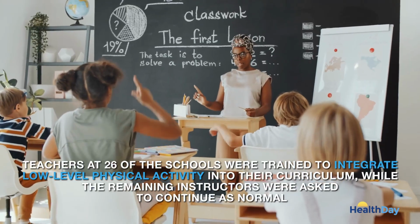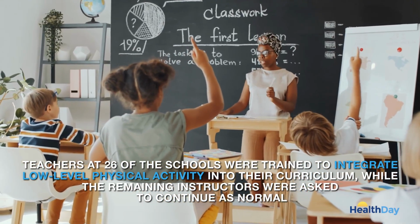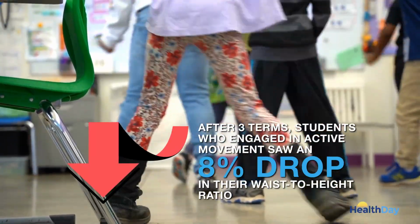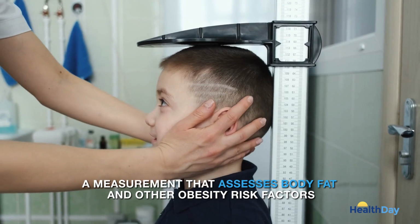Teachers at 26 of the schools were trained to integrate low level physical activity into their curriculum, while the remaining instructors were asked to continue as normal. After 3 terms, students who engaged in active movement saw an 8% drop in their waist to height ratio, a measurement that assesses body fat and other obesity risk factors.